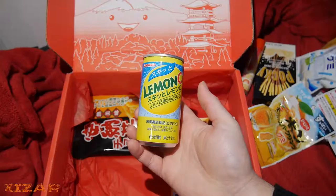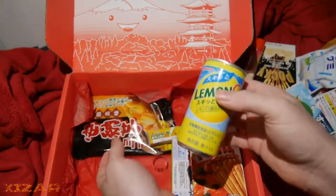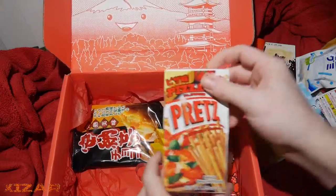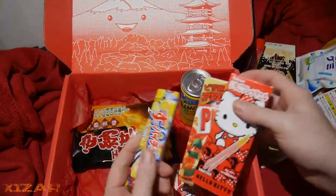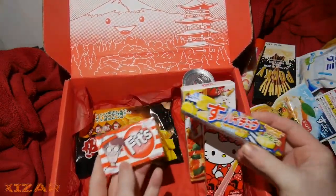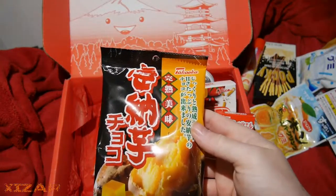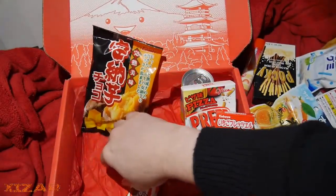Drink thing, lemon sea. I want to say we've gotten lemon sea before. They're not bad. Or maybe I've just had lemon sea before. Some kind of Pikachu, pineapple, Pokemon thing. Pocky pretzel. Hello Kitty Pocky. Some kind of Starburst lemon thing. Where's Waldo gum? Yes, gum. And some kind of mango candies.